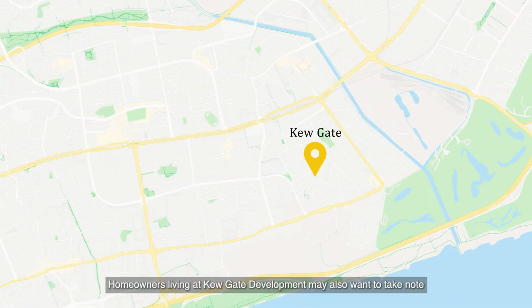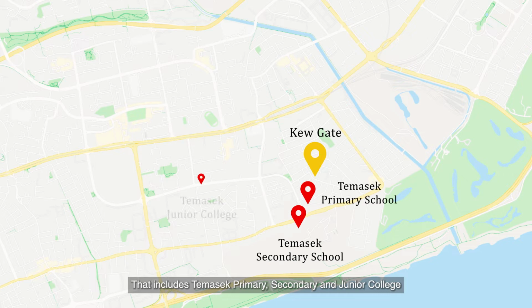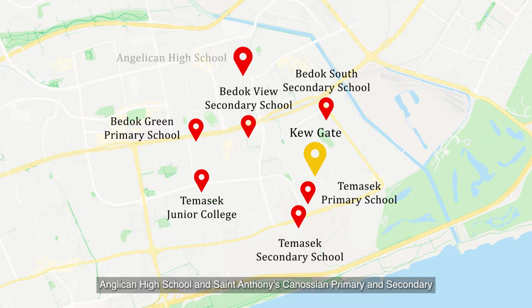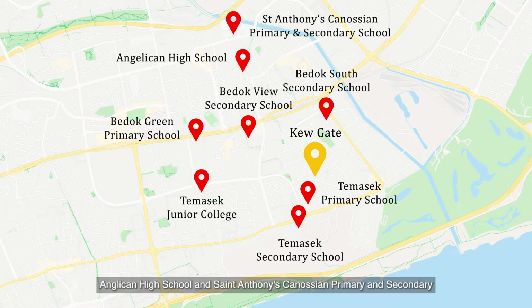Homeowners living at Kew Gate may also want to take note of its close strategic proximity to many renowned schools that include Temasek Primary, Secondary and Junior College, Bedok South Secondary, Bedok View Secondary, Bedok Green Primary, Anglican High School, and St. Anthony Canossian Primary and Secondary.